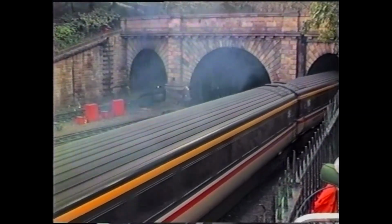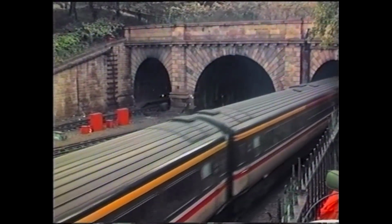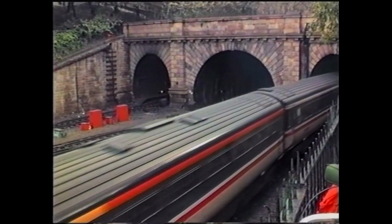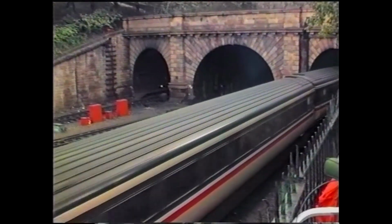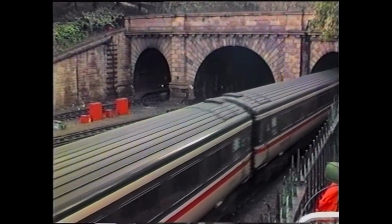An Intercity 125 arrives with an Aberdeen to King's Cross service. Interestingly, despite the entire rake of coaches being repainted into the new Intercity livery, both power cars are still carrying their original blue and yellow.